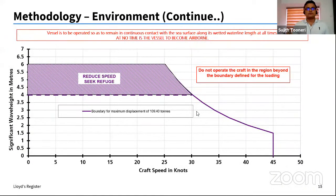So this is a classical example of an operation envelope. You can see that there is a graph drawn here. What it means is that for a particular displacement, you can see it is 109.4, the vessel can operate up to 4 meters significant wave height till speed 30 knots. And if the speed is increasing, then it should be gradually reduced based on the reduction in significant wave height, and it can operate up to 45 knots at a significant wave height of 1.5 meter.